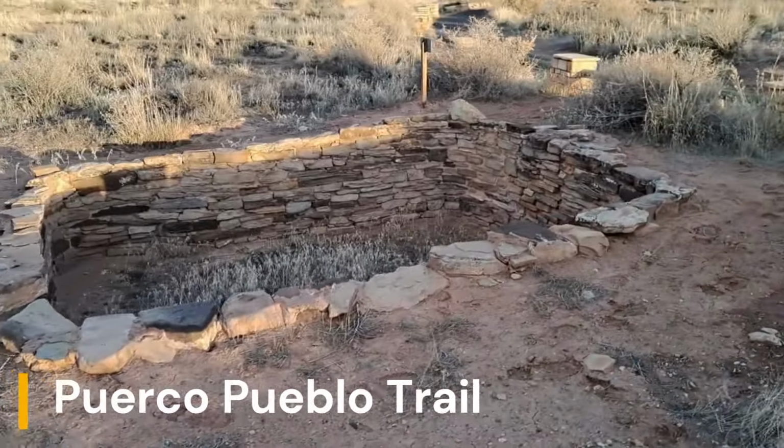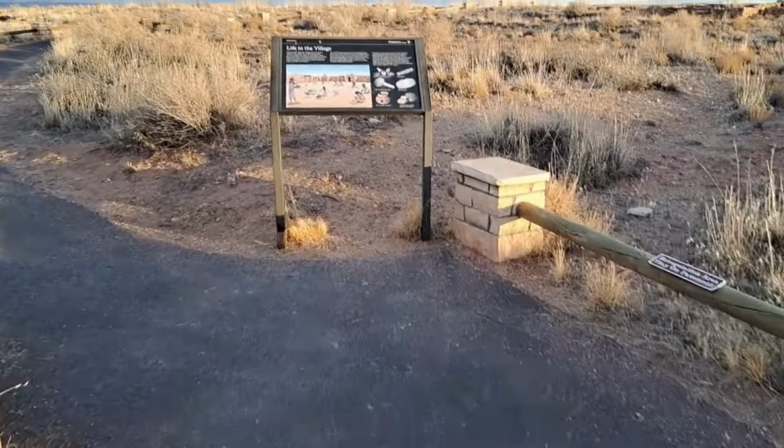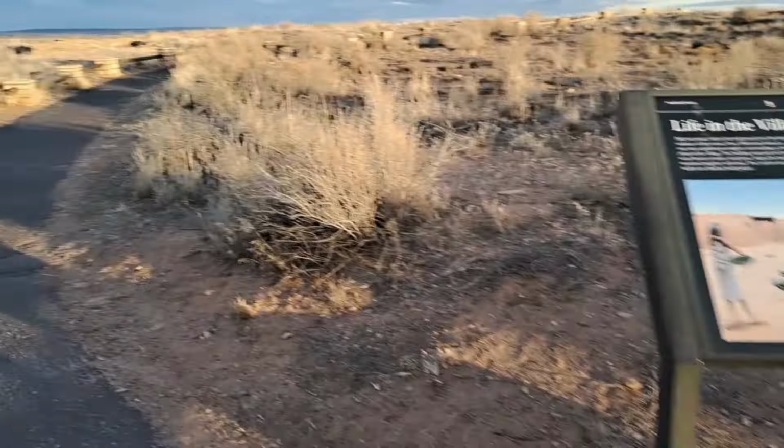The remains of a 100-room pueblo, occupied by the ancestral Puebloan people over 600 years ago, and petroglyphs can be viewed along the south end of the trail.